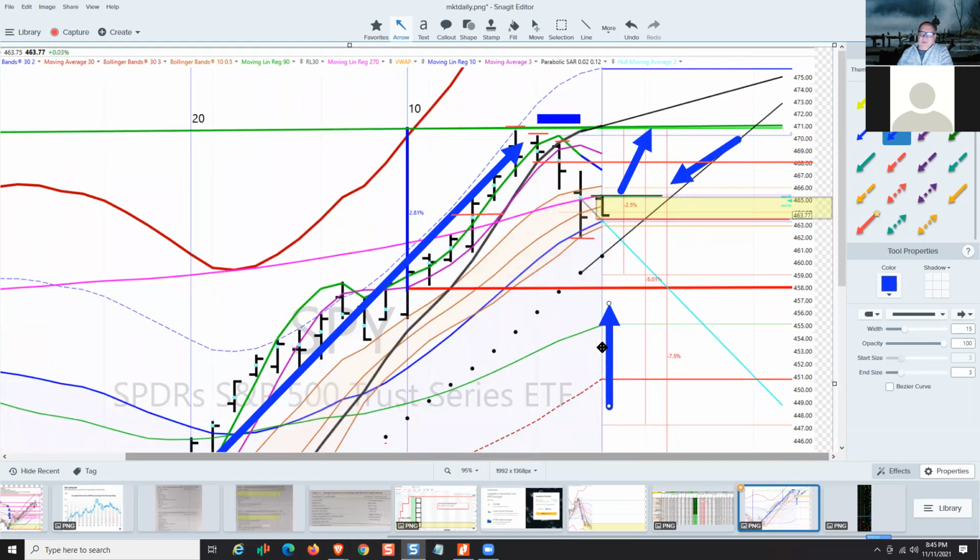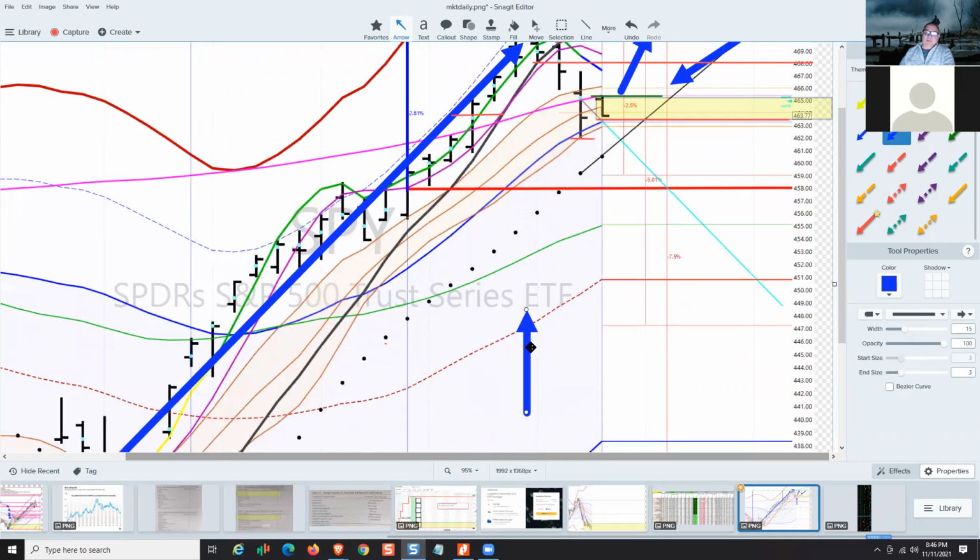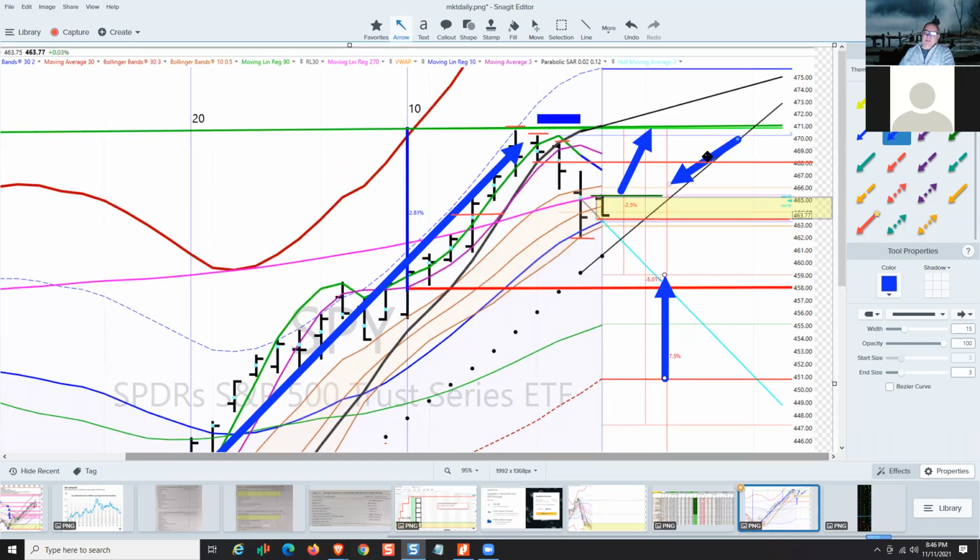Other notes of interest. So the 10 bar low is going to be, we'll have moved up to here tomorrow to 458. The dragon slope is strong. The PSAR extension is still holding as support. The RL30 is still sloping up. Only the Hull 3 period is sloping down, giving us a bit of a warning there. But the slope of the river is up.